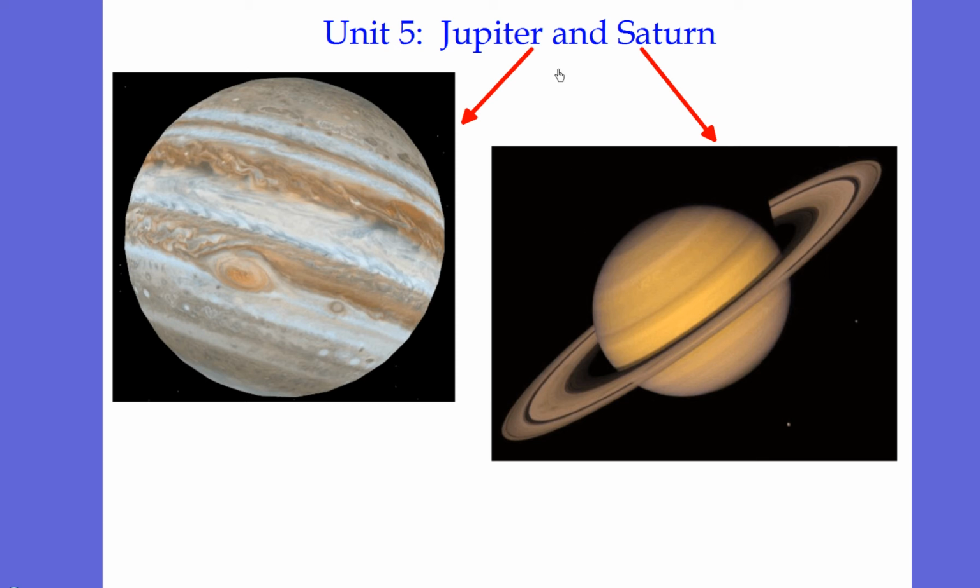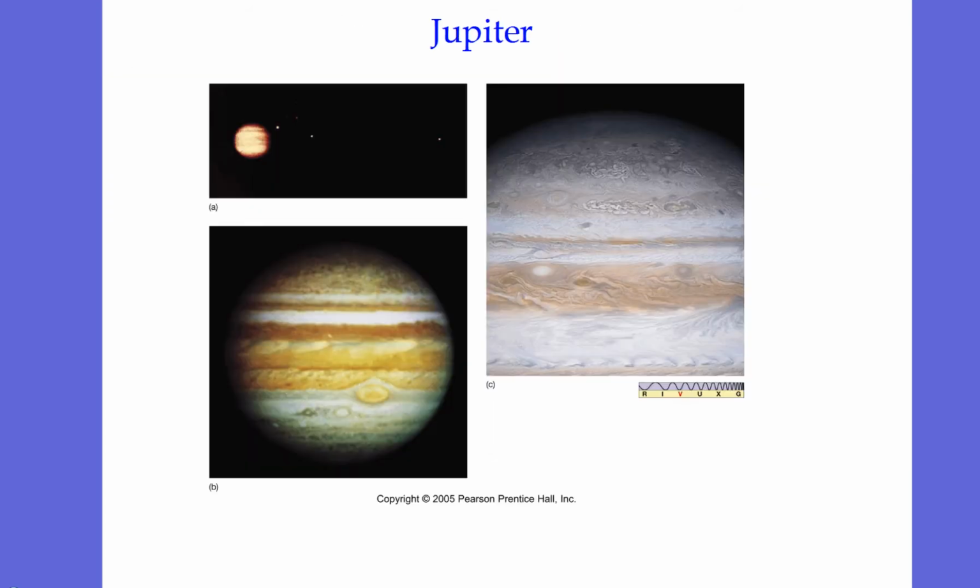Jupiter and Saturn. Huge, huge planets. Earth would be like yay big. These guys are huge, but they're mostly gas. Let's talk about Jupiter first.